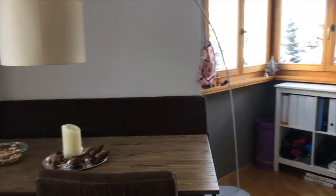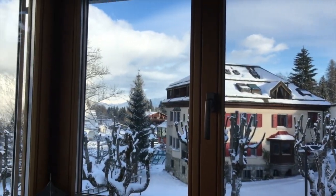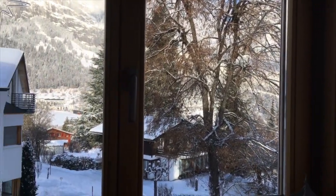We are pretty sure we will always enjoy coming back here, as the views are just stunning. We feel very blessed we have a little base here.